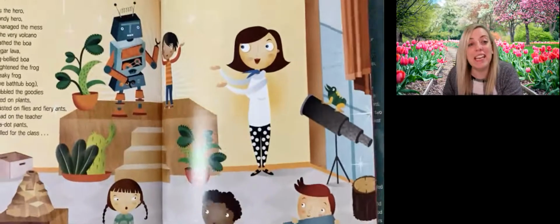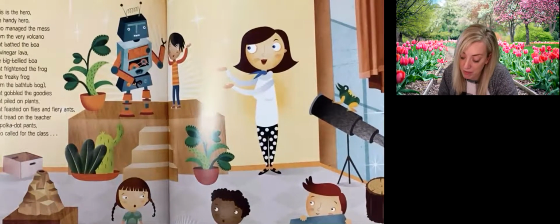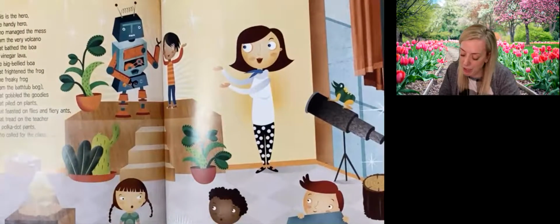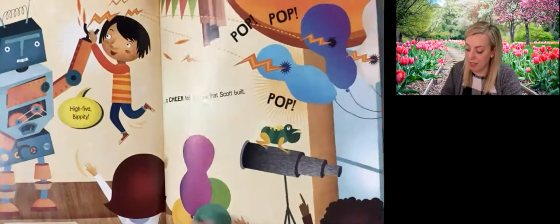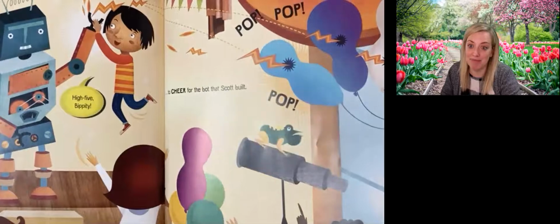This is the hero. The handy hero who managed the mess from the very volcano that bathed the boa in vinegar lava, the big belly boa that frightened the frog, the freaky frog from the bathtub bog that gobbled the goodies that piled on plants, that feasted on flies and fiery ants, that tread on the teacher in polka dot pants, who called for the class to cheer for the bot that Scott built.